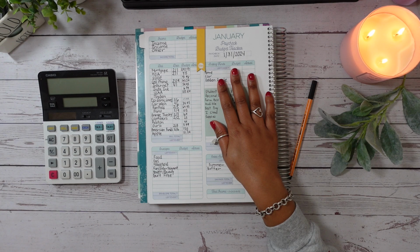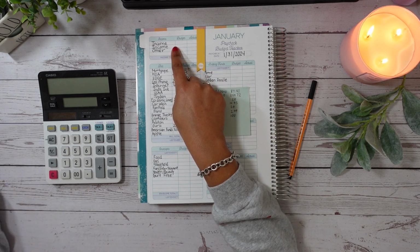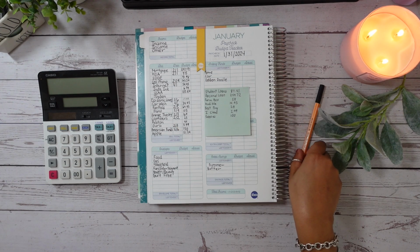If you are new to budgeting, I would highly recommend creating a budget every time that you get paid. I do like to budget by paycheck. Since I do get paid monthly, I do only create one monthly budget. So the first thing you want to do when creating your budget is list out all of your income sources so that you can get your income total.